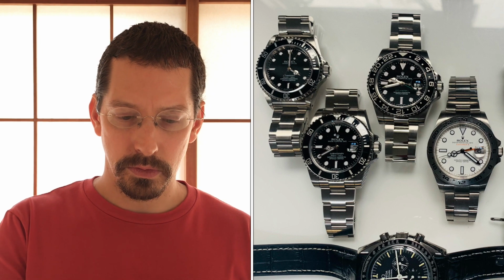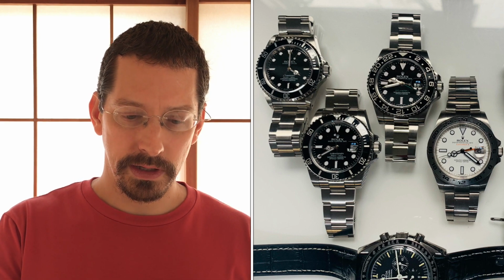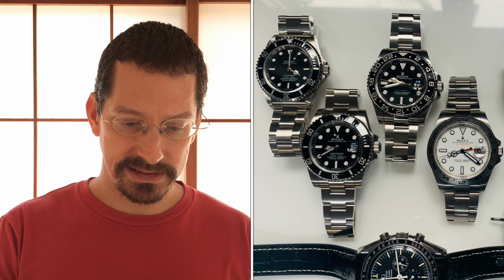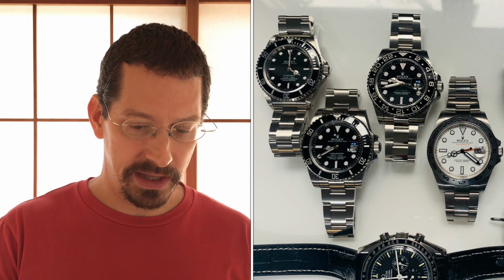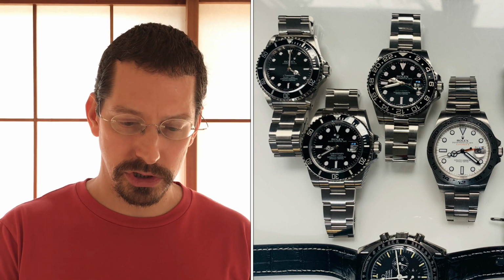And then to the right of that, a date Sub, a ceramic date Sub, that's the 116610, the recently discontinued, and it's come out in its new form, the 126610, and this is a great watch to have. The Fat Boy case, that could become collectible in the future. That's awesome. And then he's got a ceramic GMT 116710 LN, excellent piece, discontinued, a lot of potential there.